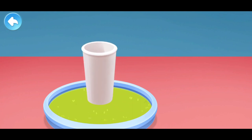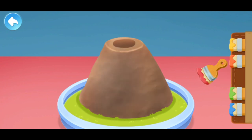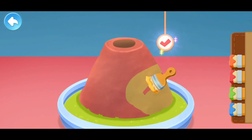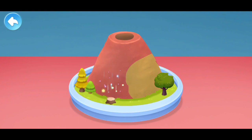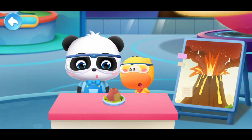Paper cup! Clay! Color the volcano! The volcano. And then add some decorations. The volcano is done. Next, add these materials to the crater of the volcano.